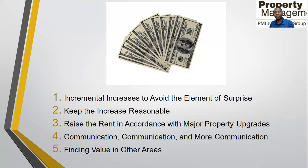The third tip is raise the rents in accordance with major property upgrades. If you are putting in new kitchen appliances, a patio, a fence in the backyard for Fido, that's a reasonable conversation to have and say, hey, we're doing quite a bit of improvements for the property, and with those improvements, we are going to be raising the rents to accommodate that increase in cost that is happening, right?